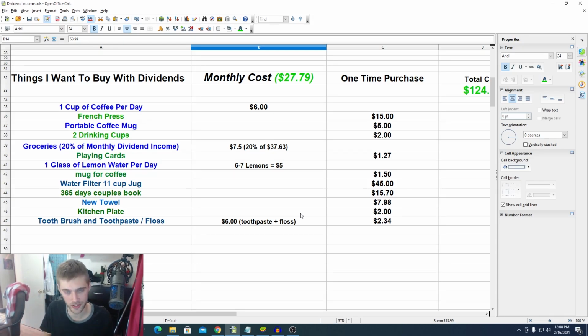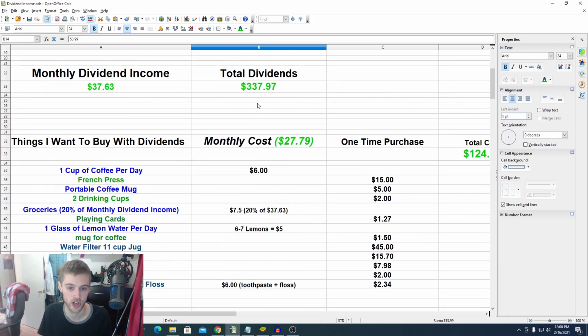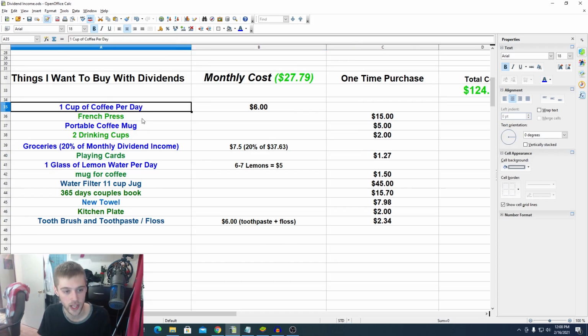And we're not spending our dividends on this. I'm using my actual free cash flow, but it's teaching me to be frugal and appreciate the fact that, if I'm making $50 a month in dividends, what can that money actually buy me? So what we've done is we tracked our dividends, which is $337. And these are the things that I've been pretending my dividends are paying for. One of the first things was to buy a cup of coffee. And we focus on essentials, some basic things that I use in my everyday life.